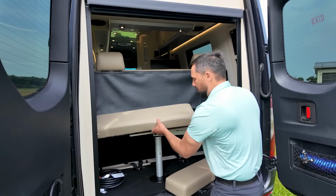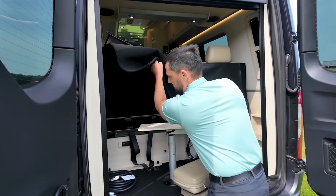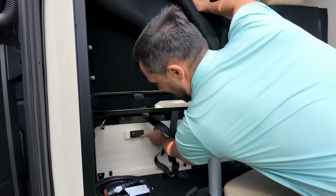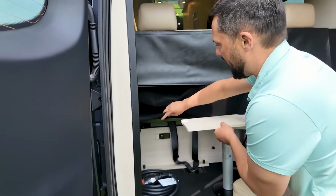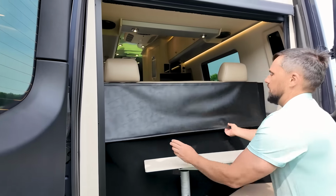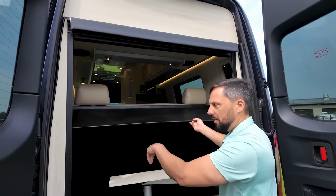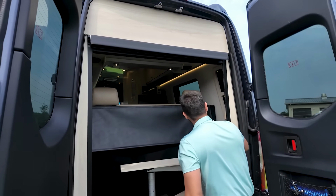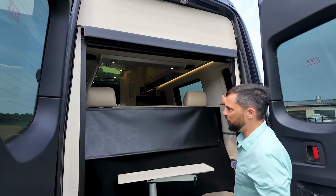This table though, if you don't want it here and you're gonna load all your suitcases in, if you lift up the little skirt here, there's a bracket. This table will slip right into that bracket. But also back here, you have a shade here. So if you want to put stuff back here and you don't want people looking in, this gives you that privacy. When the bed is down, there's two cubbies on either side, so you got 4 total.